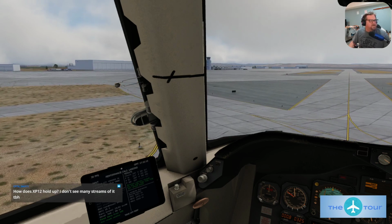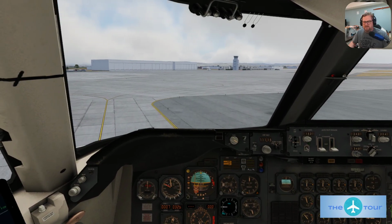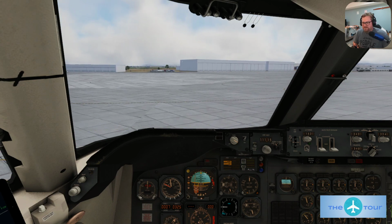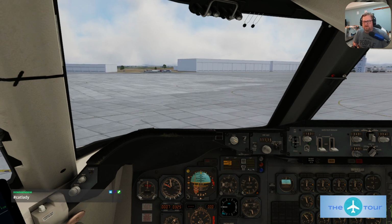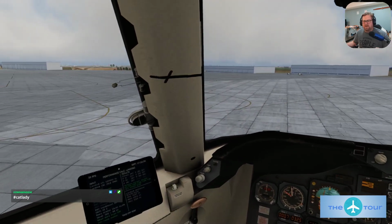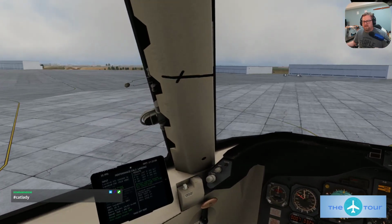How does it hold up? You don't see many streams doing it. Well, you know what? I actually prefer it to Microsoft Flight Sim, mainly because I have a few more airplanes over here that I really, really like. But I like the user interface a lot better on X-Plane 12. And I won't go all the way through everything I've said about this, because I've said it quite a bit. But I respect what the Microsoft Flight Sim people have done. I think they've built a nice platform and have done some very good things. But this is still the sim that I want to fly if I have a choice. And yeah, so it's coming along nicely as well.